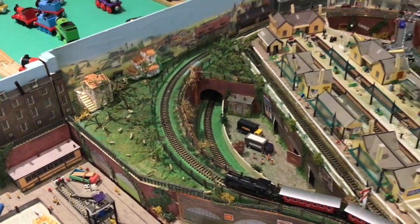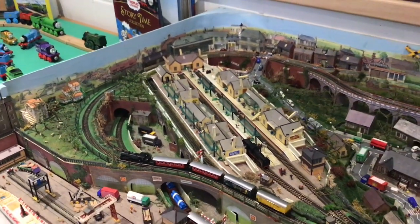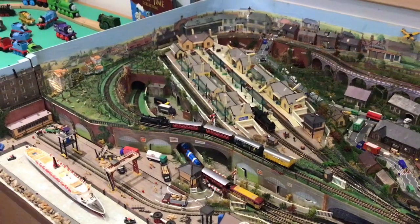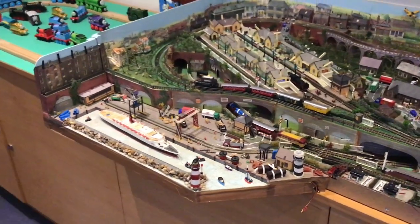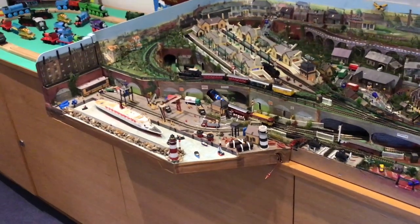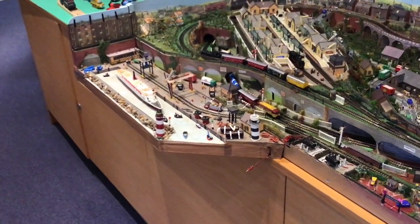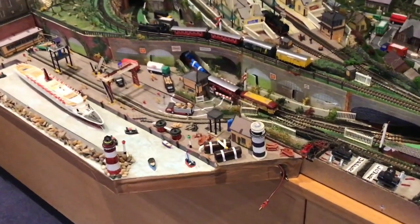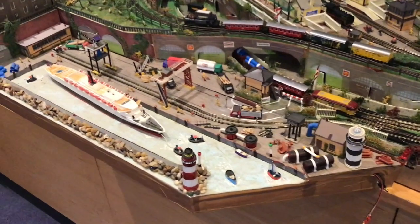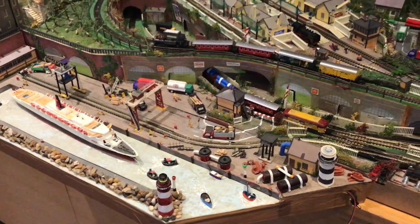And my dad loved going on cruise ships. My brother gave him a model of the Queen Mary, I think it is. And so my dad then had to extend his train layout with this dockyard area, which slots onto the side of it. And the train can go along to the dockside for any passengers wishing to go on the Queen Mary.